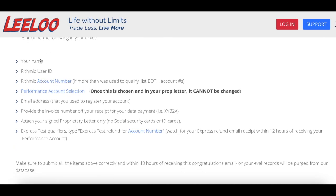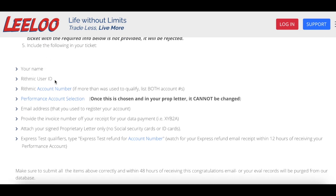Then you just send them the same info again in a new ticket: your name, your Rithmic ID, account number, and tell them which type of performance account you want. I'm not going to go over that again in this video. I've gone over it in a few of the other ones, but there are 2 types of performance accounts that they offer. So you have to look at those and decide. And this is clickable. You could click on it and read about those if you could find them. Your email, your receipt for the data payment, or the receipt number, just so they can confirm and match up the fact that you paid for your first month's data.